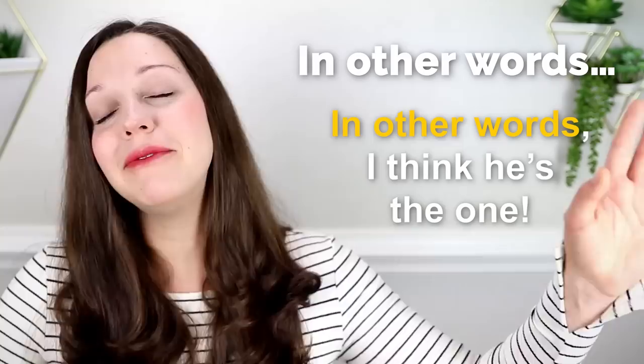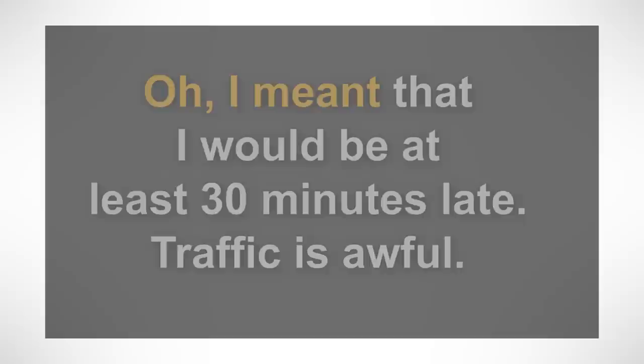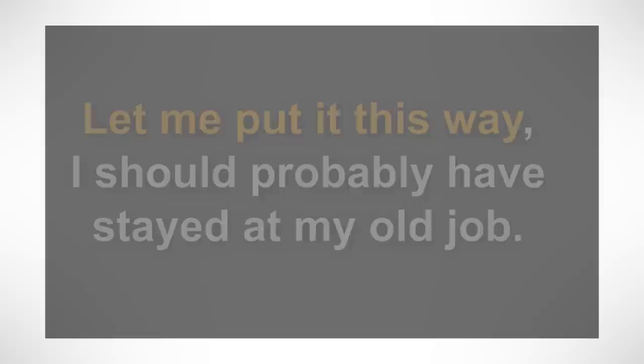All right, let's review the second section of explanatory phrases so that you can practice them out loud. I challenge you to speak out loud again, repeat with my voice, and remember these phrases. What I mean is, I'm going to be 30 minutes late. What I meant was that I will be at least 30 minutes late. Traffic is awful. Oh, I meant that I would be at least 30 minutes late. Traffic is awful.